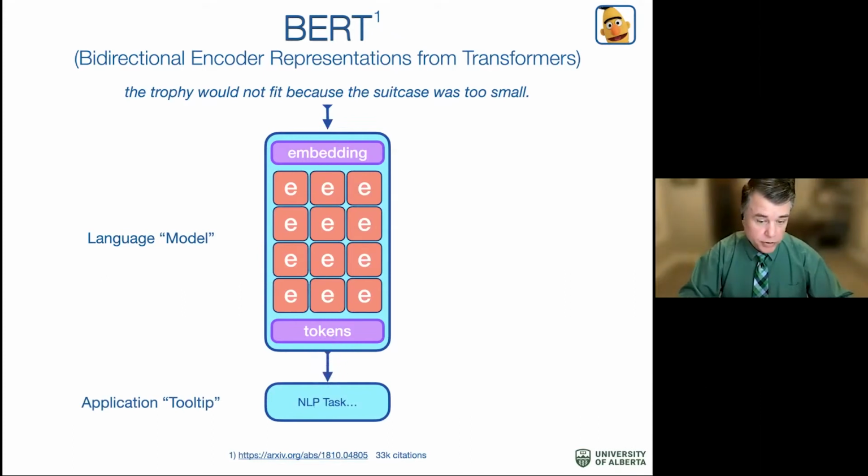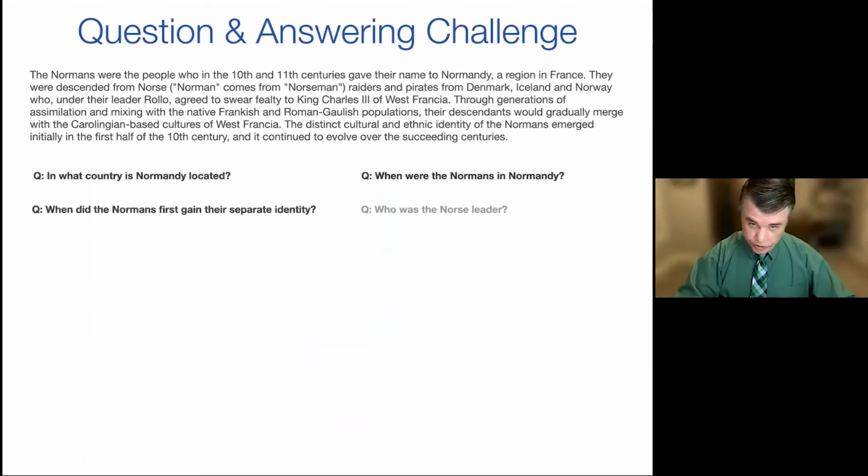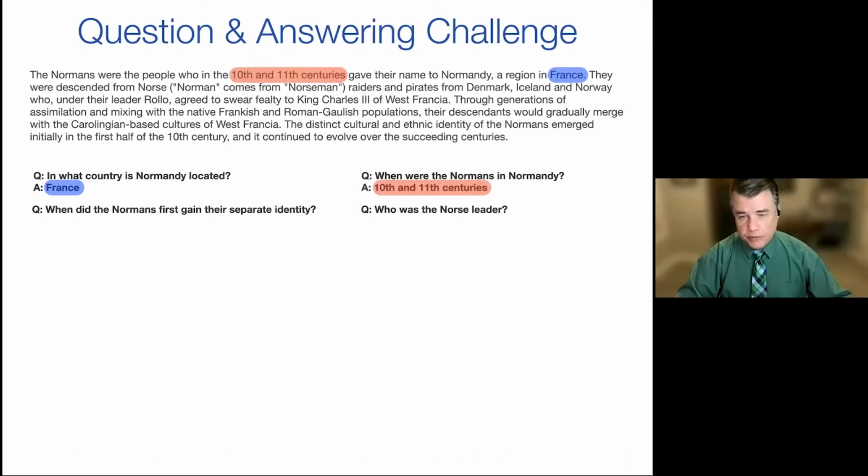For example, you might want to use this to do question and answering. And that is one of the applications that I use quite a bit. I think it's quite a powerful one and has lots of applications in medicine. So here's an example. This is a blurb of text from Wikipedia. I'm not going to read it. It's about the Normans in France. But you could ask questions, some sample questions, and give the block of text to BERT, and then give the questions to BERT, encode them, and run it through and have it try and find answers in the text for each of these questions. So in what country is Normandy located? France. When were the Normans in Normandy? 10th and 11th centuries, and so on and so forth.